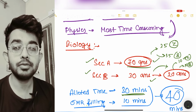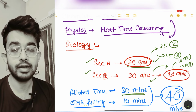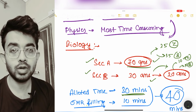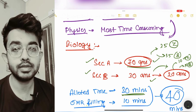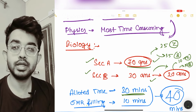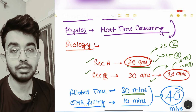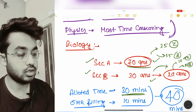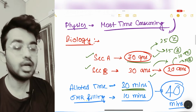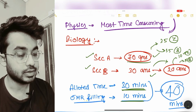I will suggest that if you are not able to recall the exact answer, please don't waste time on this question. At least try twice, then move on to the next question. Later you can try again. If you are able to do it, then okay, otherwise you have to leave the question, because you must avoid the chance of negative marking, right? So the allotted time for biology should be 30 minutes, and OMR filling should be after the section, after the whole biology paper, taking about 10 minutes.